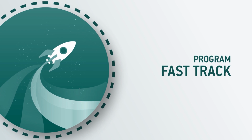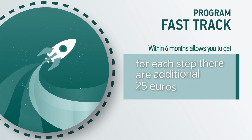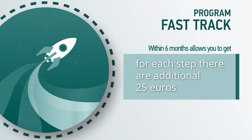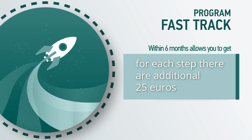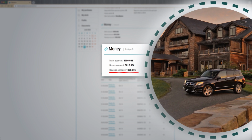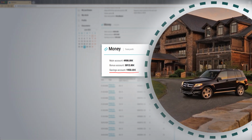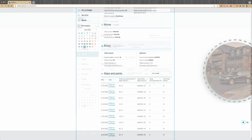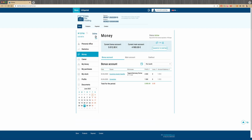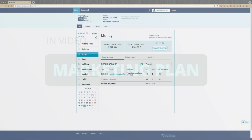Fast Track Bonus is a cash reward for a lead partner during the first 6 months of work in the company. For each step, there are additional 25 euros. There is another type of account, savings account. This is an account where funds are accumulated for the purchase of a car as part of the Welcome Business program. These funds can only be used if you meet the conditions of the Welcome Business program. You can read more about the Welcome Business program in the company's marketing plan.